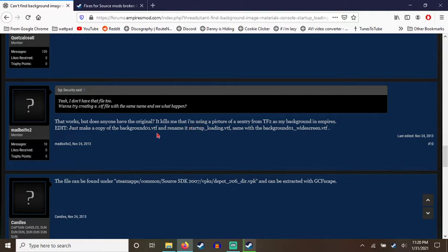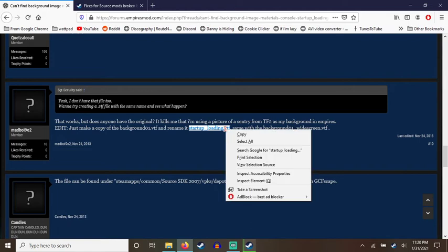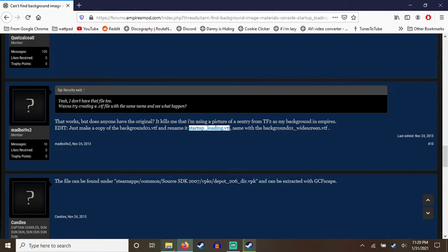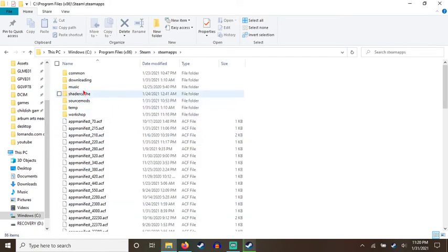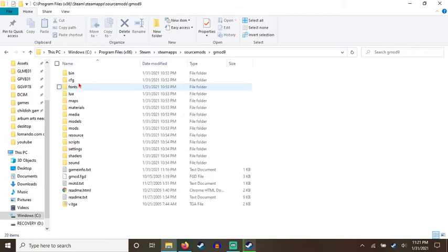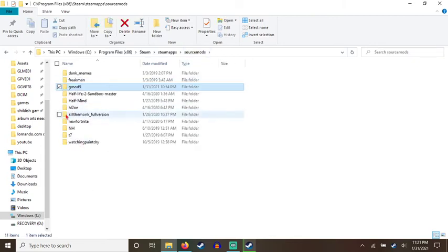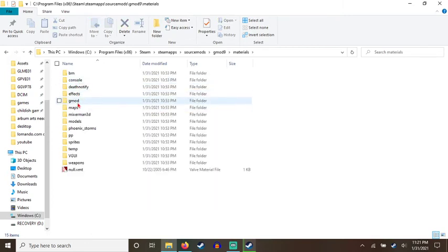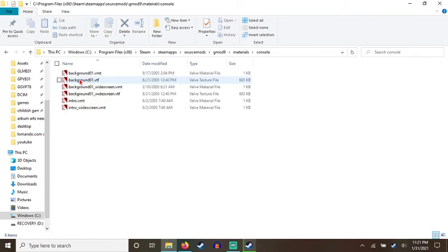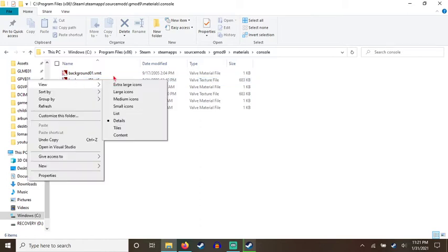Background 01. Okay. Does this actually work? I could just take one of these ones. Okay. Materials. Console. The VTF file, right? Okay, fuck off, dude.